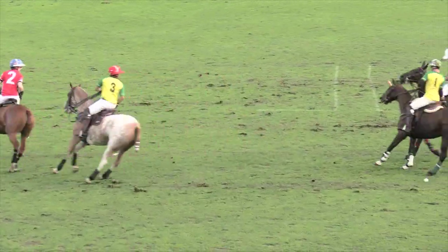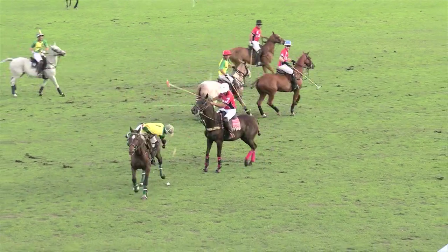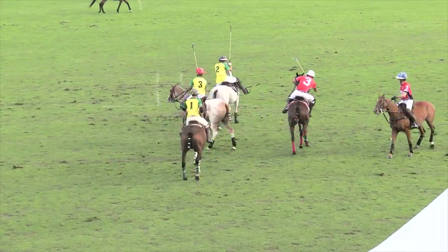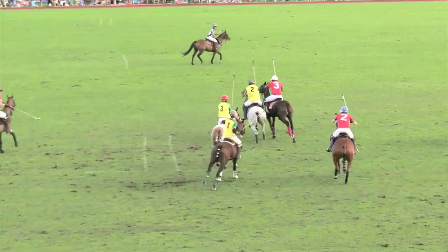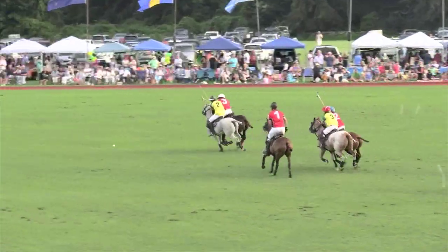Good backhand from Cameron. Can Dougie pick it up? Kurt might be able to if Dougie can get the hit. Dougie just gets the second shot at it. Dan Keating picks it up. Dan looking around. He goes across the field. Cameron's going with him. Dan's going to get the better of it, though. He's got the little shot, trying to straighten it up.